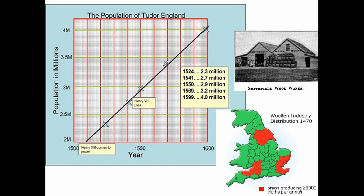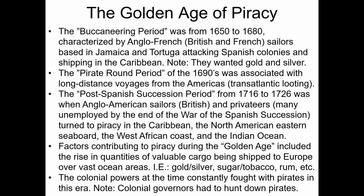Beautiful. Okay, so this is where we pump the brakes today: the golden age of piracy. The golden age of piracy is mainly broken down into three parts. The buccaneering period, which is mainly pushed forth by the British and the French, and their main focus was to dial in on Spanish and Portuguese gold and silver coming out of the Caribbean, or coming out of South America and Central America.